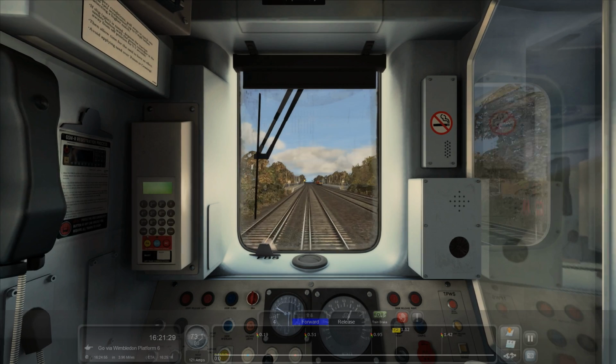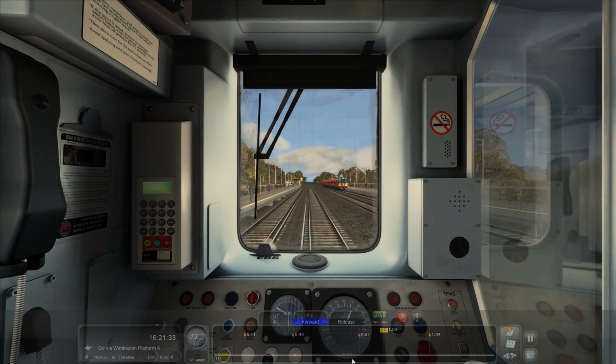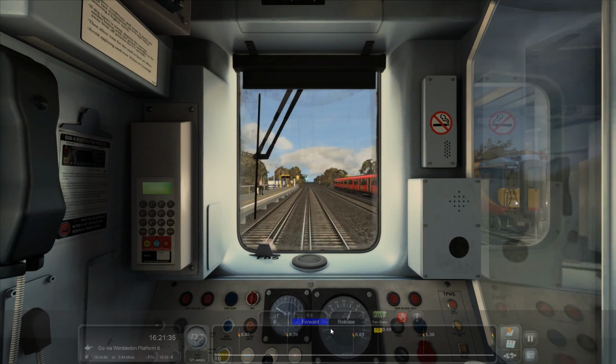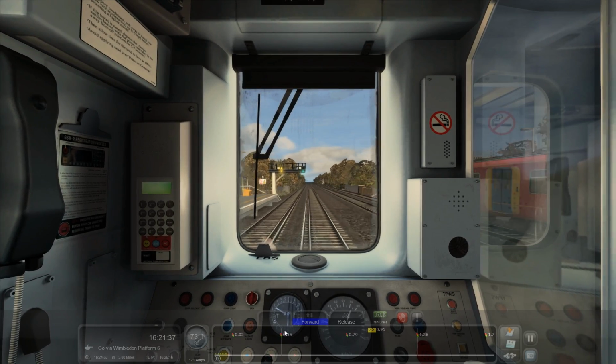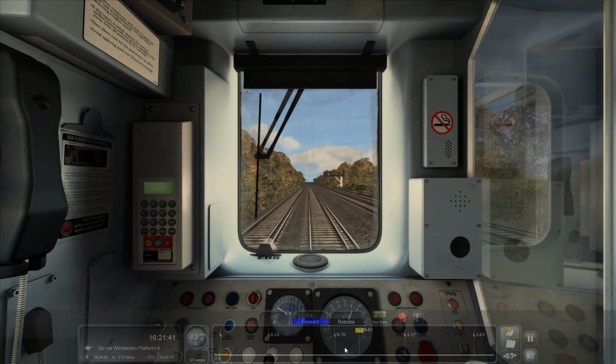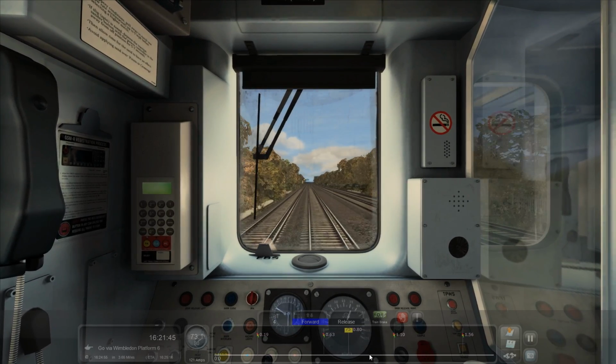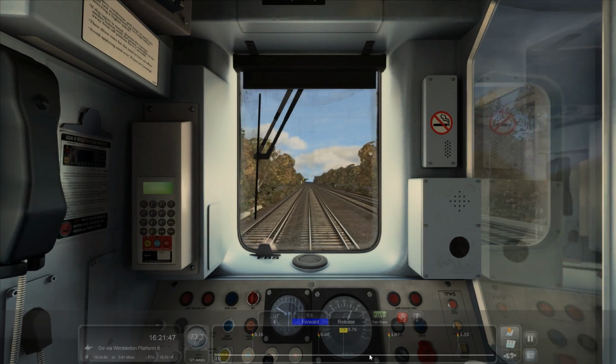But as I said in the beginning of the video, I will do at some point a scenario where we stop at all of these stations. I definitely want to do that. I think there is a scenario that does the Hampton Court branch, which we can do at some point, and there's a few scenarios and stuff like that on the workshop that I've been looking at.